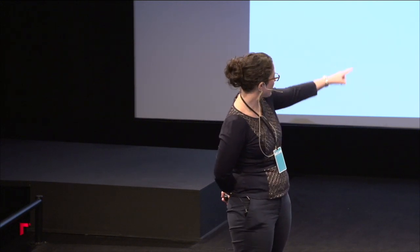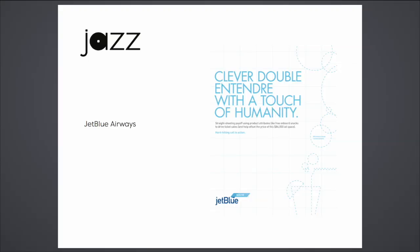It's a headline that has an emotional connection. Straight shooting payoff for the customer. What are the benefits for the customer if you fly with JetBlue? Whimsical visual reinforcement. It might be kind of hard to see that over there on the right. I think that's always something to add a little bit of play to your ad. Also, hard-hitting call to action. Excellent, of course, we always need a call to action. And last but not least, the tagline at the bottom.